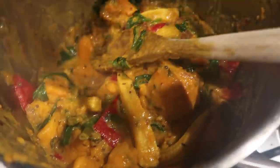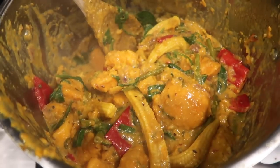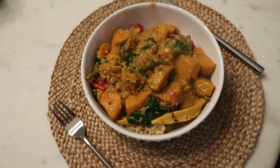And that is the finished product. I know that does not look appetizing at all, but yeah. This is Sam's. I've already started eating mine. Looks nice. You excited?